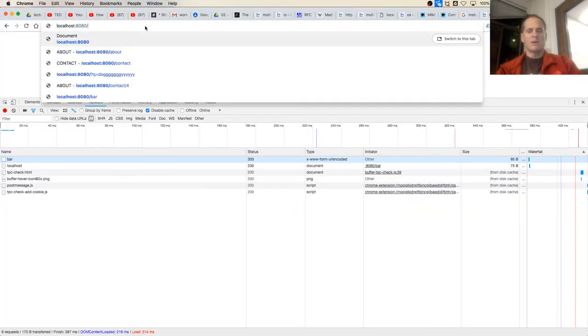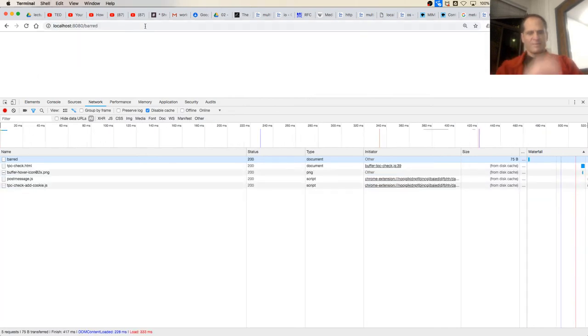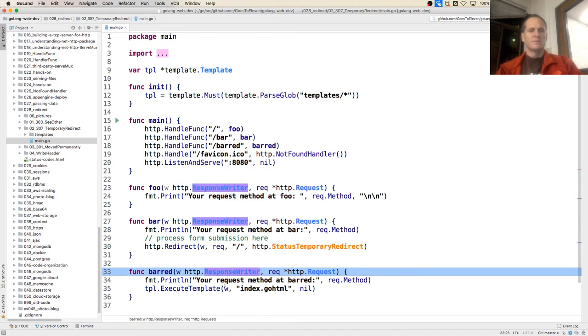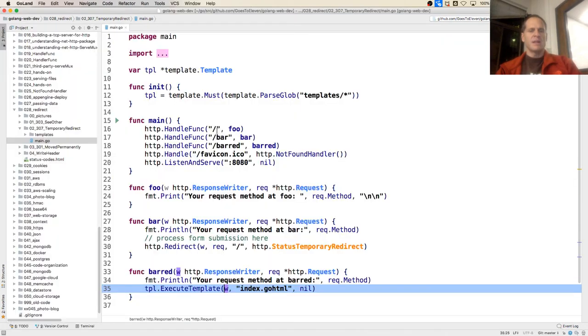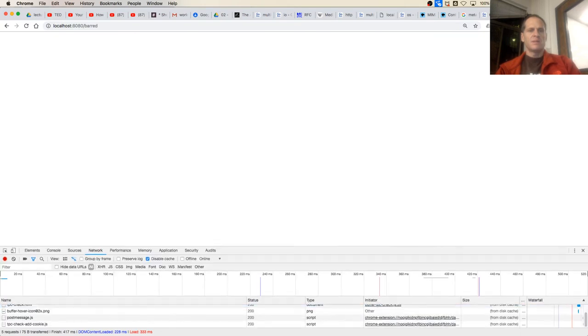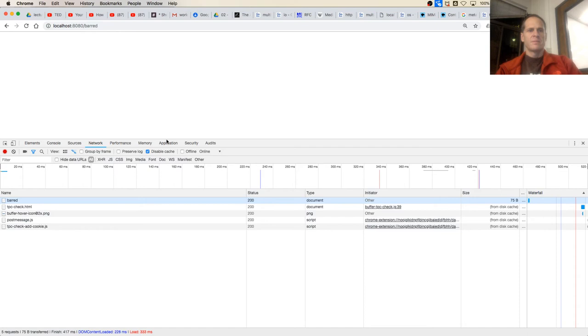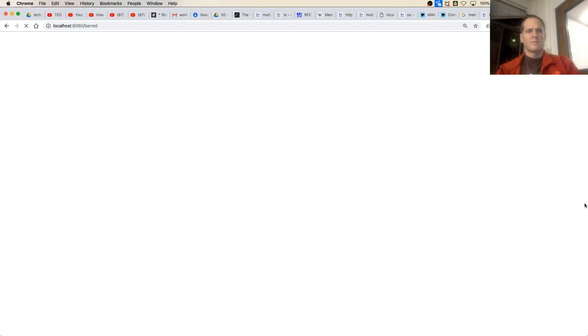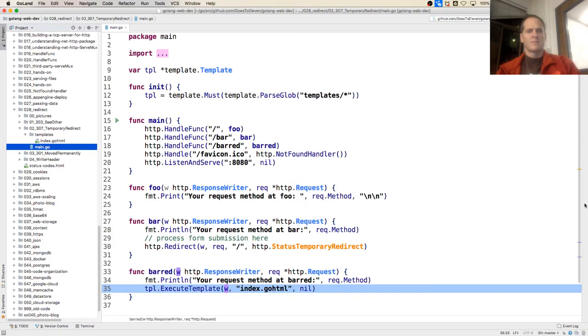So now if we go to bard, what are my routes here? Bard. Our request to bard is get, and it should have launched index.go.html. I'm not seeing my form. Where's my form?